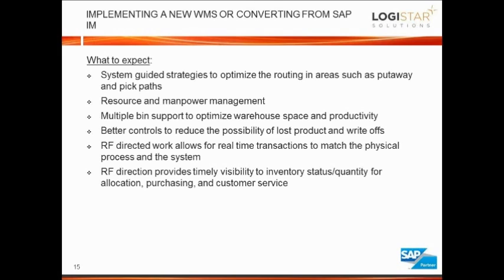and write-offs. Then RF-directed work to facilitate real-time transactions, so your physical process matches the system. And you really have to have RF throughout the environment so that my putaways are RF enabled, so I know real-time when that product gets there, so I can create my picking real-time to match that. And then it also facilitates better visibility throughout the organization, all the way from purchasing to customer service.